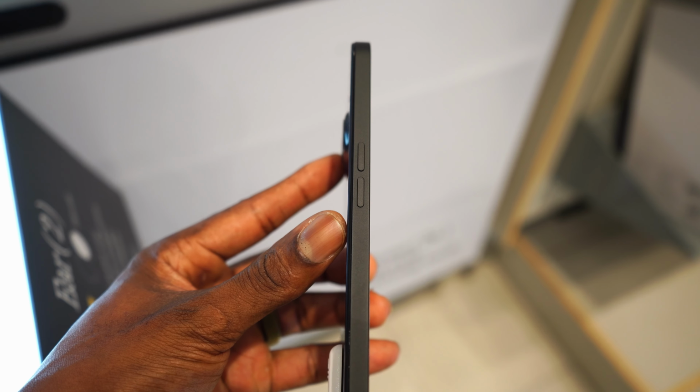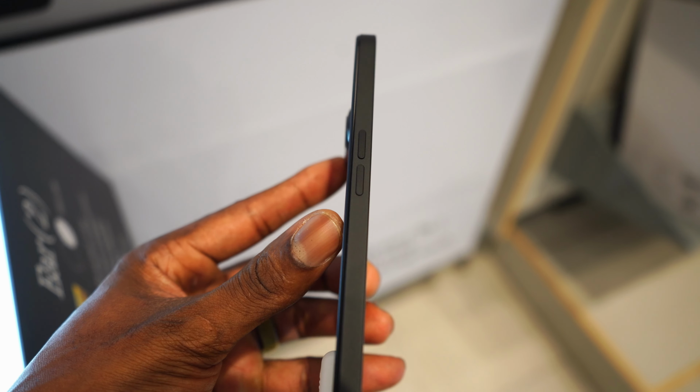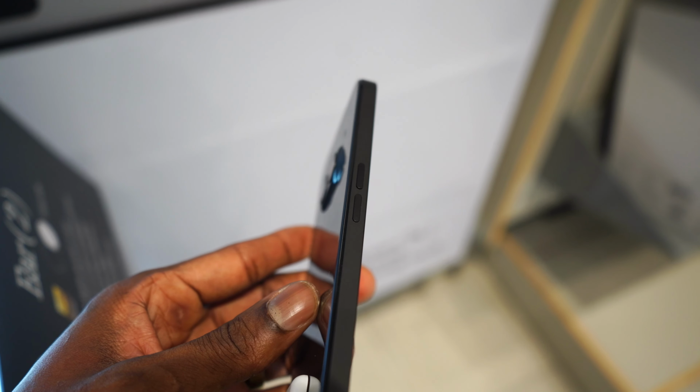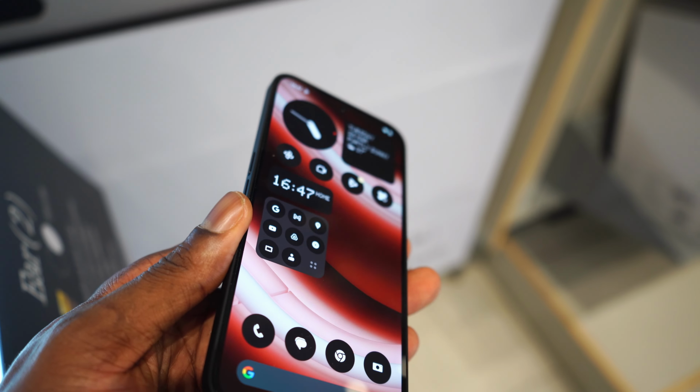That's the lightest phone. And also, there is a compromise when it comes to the IP rating. It has an IP54 water and dust resistance. So there are so many compromises on this smartphone, and that's the reason why the phone is way cheaper.